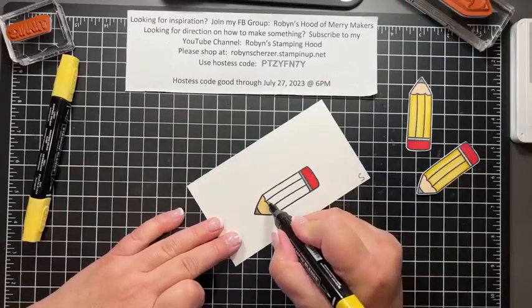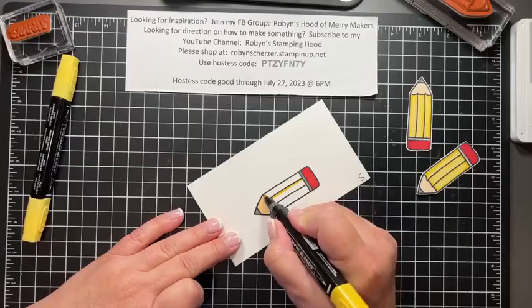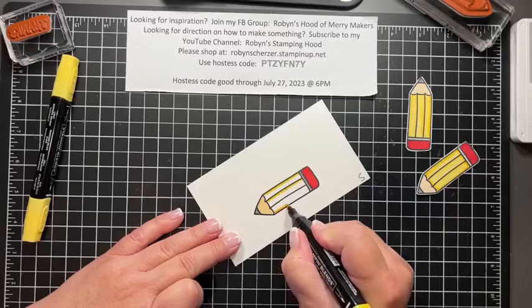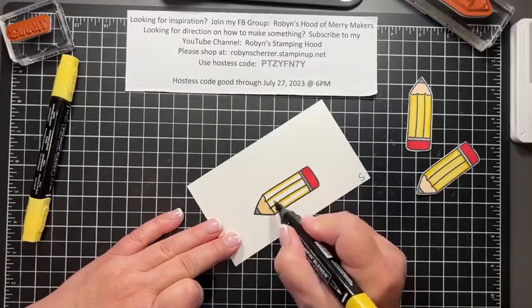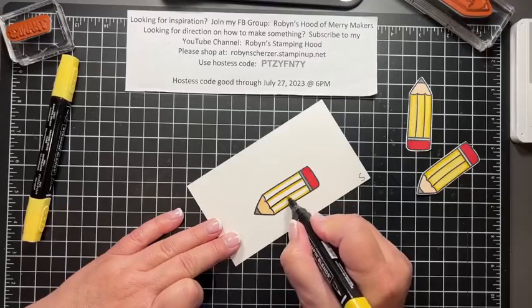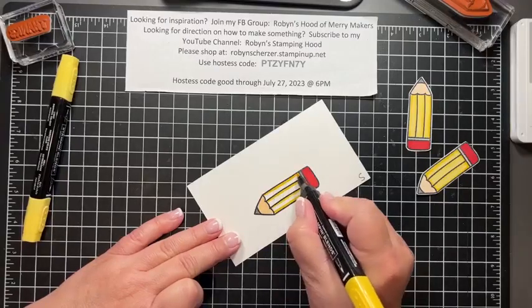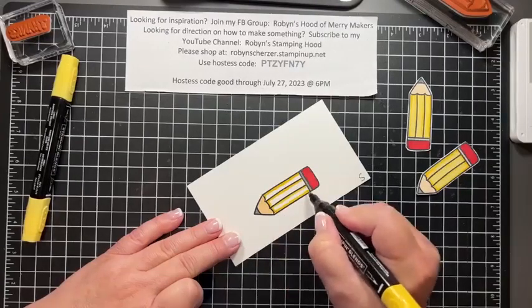And I know I've said this a million times before, but just run your dark along the lines that Stampin' Up! has already given you. These are the shading part. So if you run your dark colors along the lines, you've already figured out the shading. So that's the nice part about the stamped images.